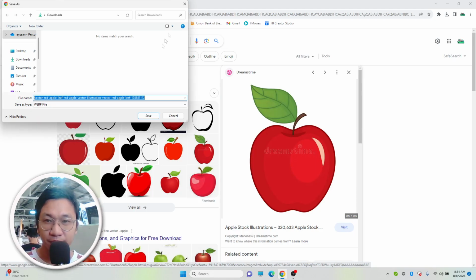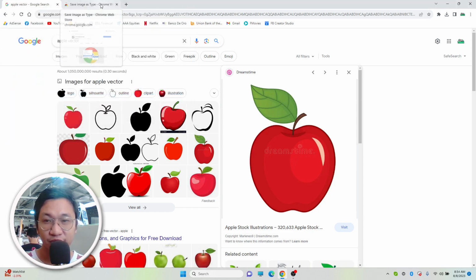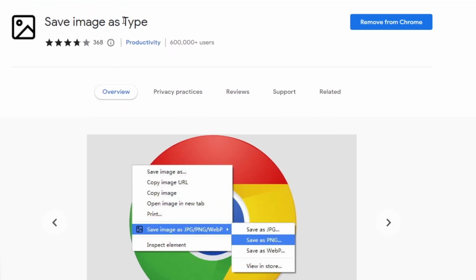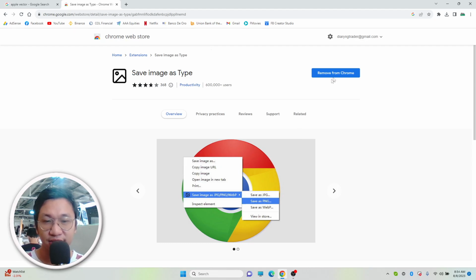But worry no more, because there is a new extension that could help you save photos according to your preference. And that is what we call the Save Image as Type extension. As you can see here, I already installed it in Google Chrome extension, and it will allow you to save pictures as JPG, PNG, or other format.